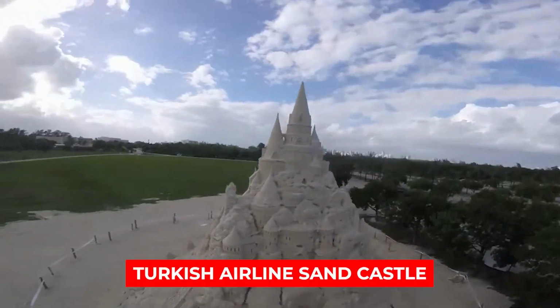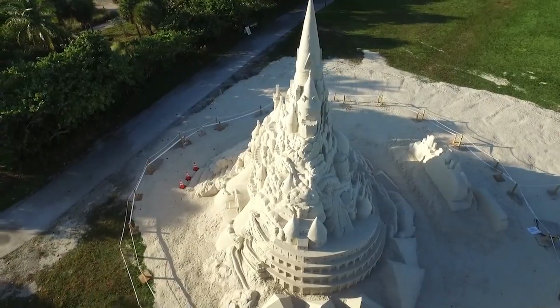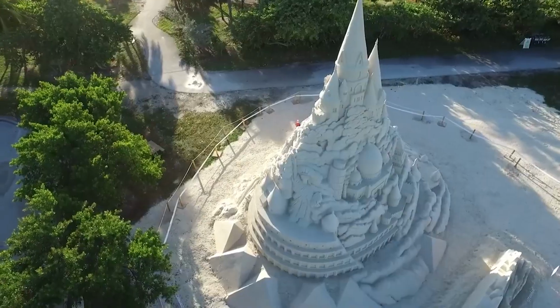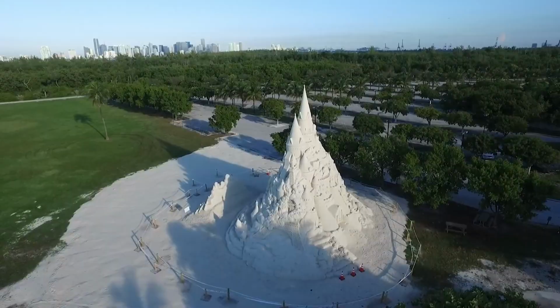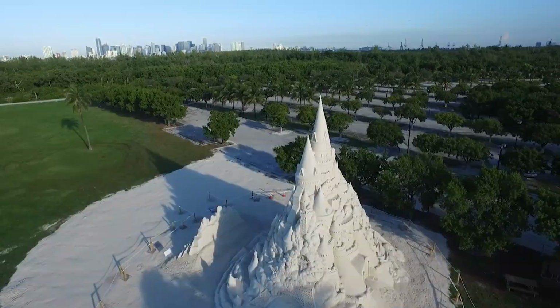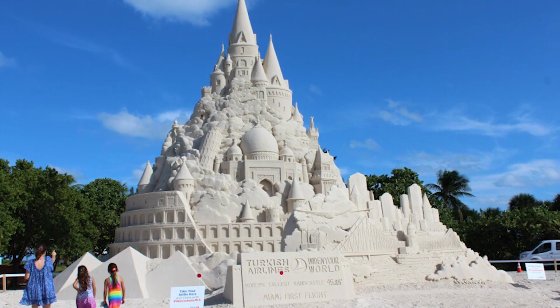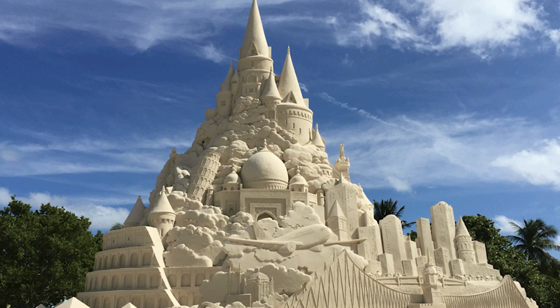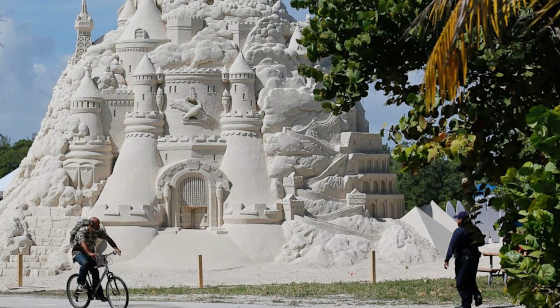Number 7. Turkish Airlines Sandcastle. If you can't make it to Binge, Germany to experience the world's tallest sandcastle, then we've got another one here for you. The Turkish Airlines Sandcastle is one of the most renowned of the world's tallest sandcastles, located at Virginia Key Park in Miami, Florida. This castle is inspired by the world's iconic buildings, including the Taj Mahal from India, the Leaning Tower of Pisa from Italy, and the Eiffel Tower from Paris.